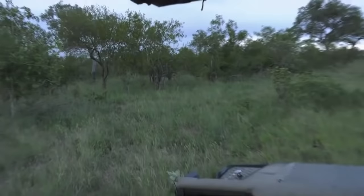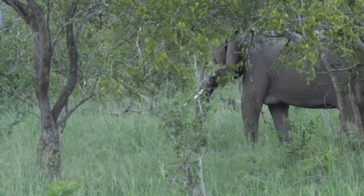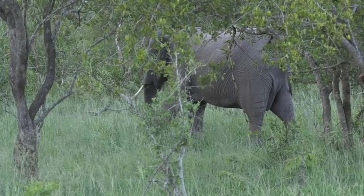You're wondering if this is the Nkuhuma Pride. I do believe this is one of the females of the Nkuhuma Pride, and we had tracks for them this morning, and we've been looking for them for the last 2 days, and only now have we managed to find one of the females. Now, you see the elephant seems that it's going to veer off and head in a different way.